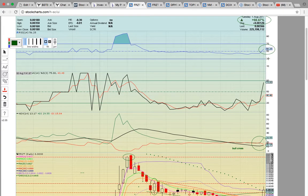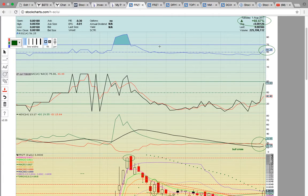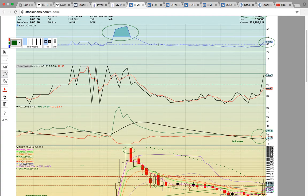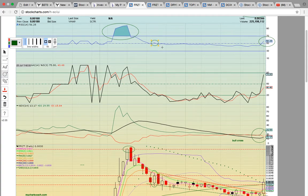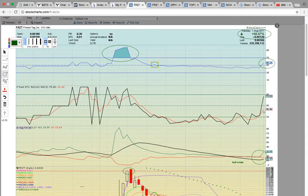RSI is now above 50 at 56, so it's in the bull zone with a lot of room to run still until the 70 overbought level. And if you look at the past big run, RSI headed well above 90. So yeah, this is a great move above 50. The last time RSI was above 50 was back here in the middle of June.